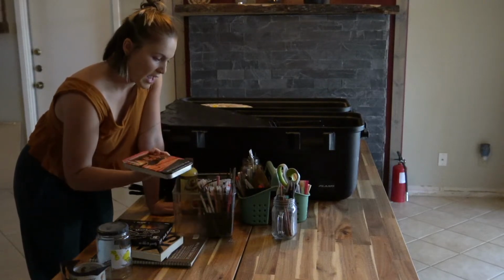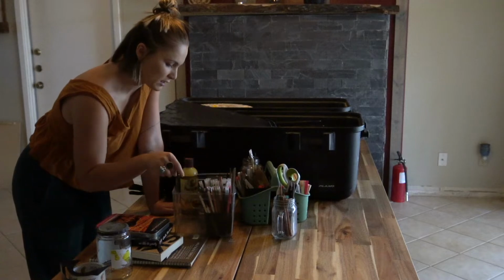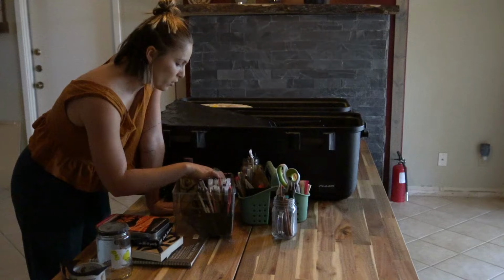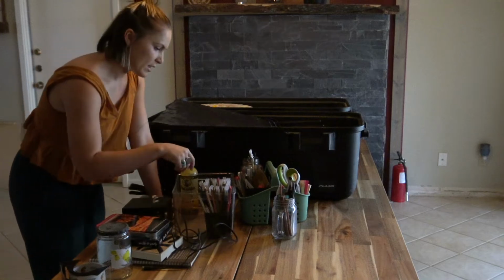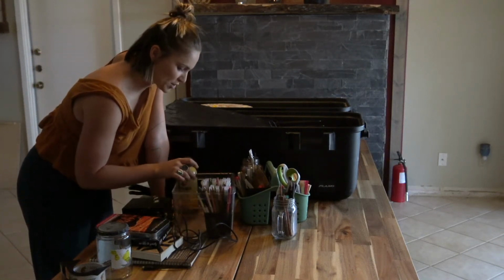Then I have a ton of Prismacolor pencils and these little felt tip markers. I also have my Colwood wood burner, which is what I use for literally everything. And then with that, there's some tracing paper and then some wood ceiling finisher as well.